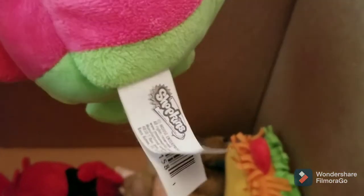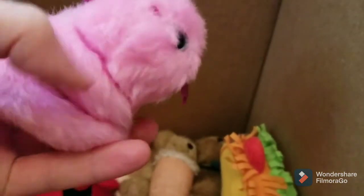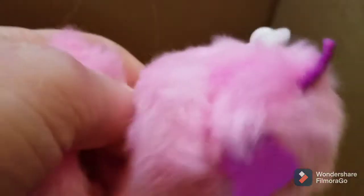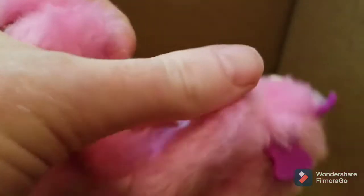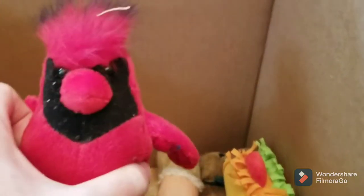This looks like a Shopkins. It is a Shopkins. Some of these can be decent. It looks like a watermelon slice. A little Pomsey, maybe. Maybe it's like a mini Pomsey. What does the tag say? It's hard to get to the tag with one hand, isn't it? It is a Pomsey. Pomsey Poos. I've gotten the bigger Pomseys before and sold them. Never seen the small ones. Another Webkins.